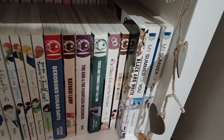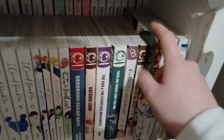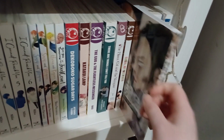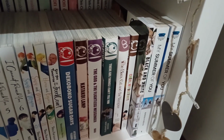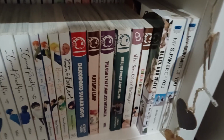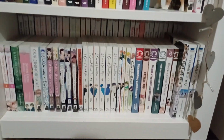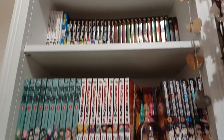And then another GL, with adult women, black and white, just like tough love at the office. Yeah, it is what it is. And then My Summer of You, the first 2 volumes, and I just found out there's a 3rd volume coming out literally today, and I'm so happy. Well, the volume doesn't come out today, but I just found out today that there's a 3rd volume, so I am buzzing for that. So yeah, that's all the queer manga.